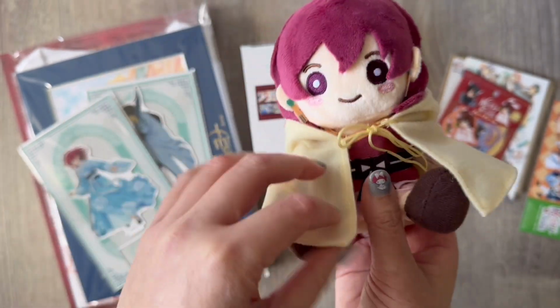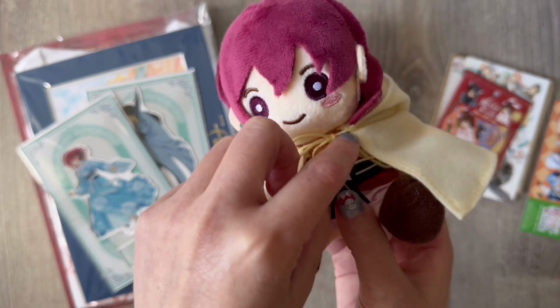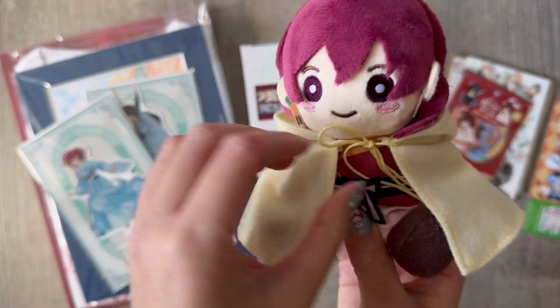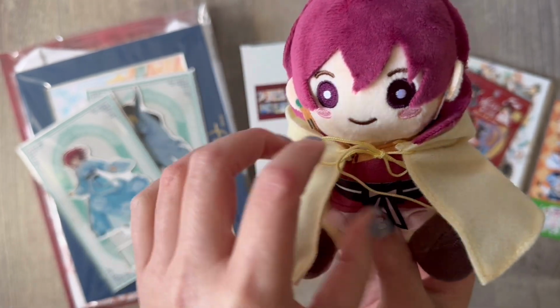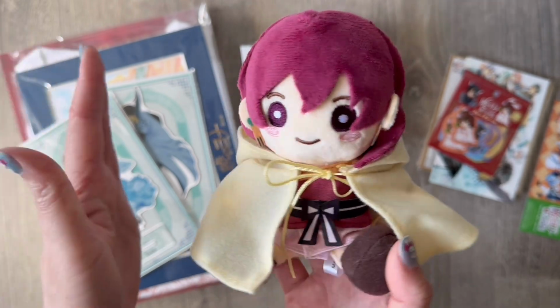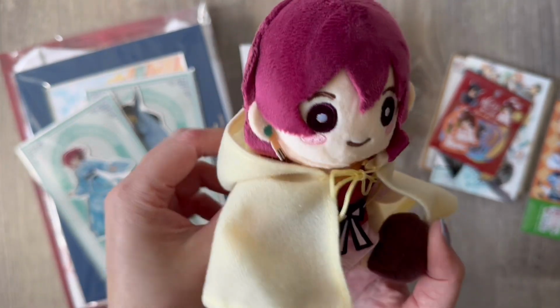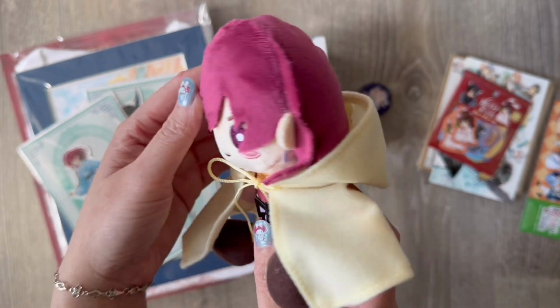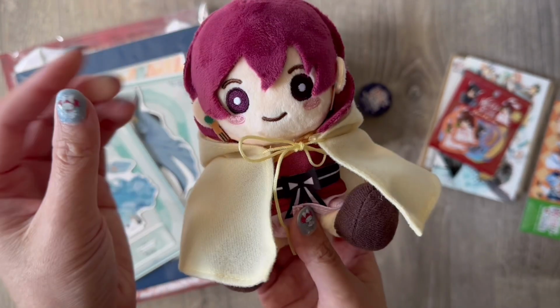I actually think you can take the cape off as well since it's just tied here, but I actually like the cape on. So yeah, it's really cute. I should have bought Hawk. I think that was my one regret. Now that I'm thinking about it, I wish I had Hawk to be her companion, but it's all good. Really love this, and it's so adorable. Yeah, she's just so small and soft.